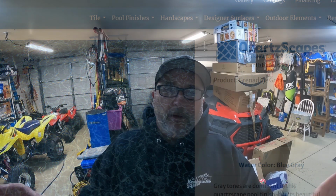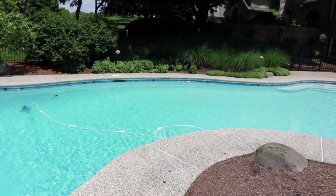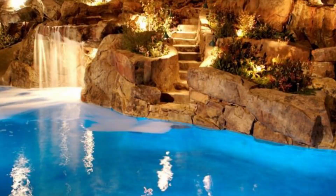I don't like pools with white plaster. I hate them. You get a big variance in the pool color. A lot of time it looks green to me. I don't like that. I think a pool should look like water. It should look blue, refreshing. So we're going for that look.